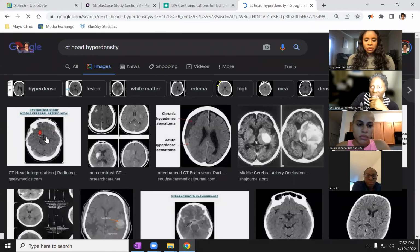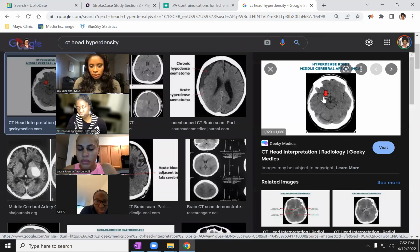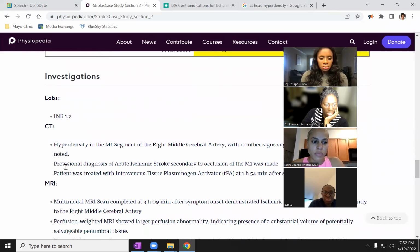So this is what it looks like here. We feel that this person probably had a right MCA, ACA stroke, so you would really focus your attention on that side. What's happening is that the clot can sometimes be hyperdense on CT head without contrast. If you see that, you're like, holy crap, this guy had a stroke. You make sure there's no evidence of infarction, but you really make sure there's no evidence of bleed. In this case, there's no bleed, so you give the guy TPA and he's getting better. Let's see what else they have to say.